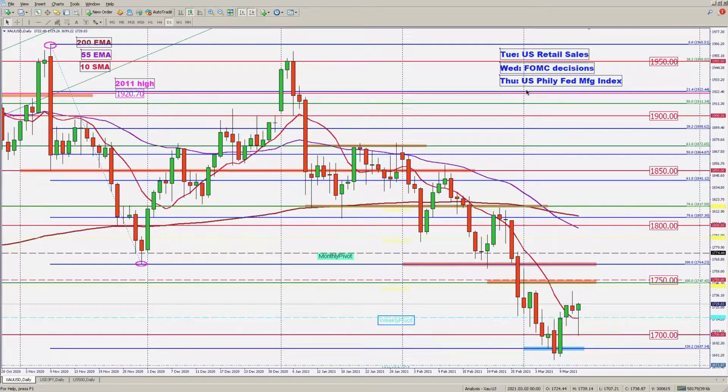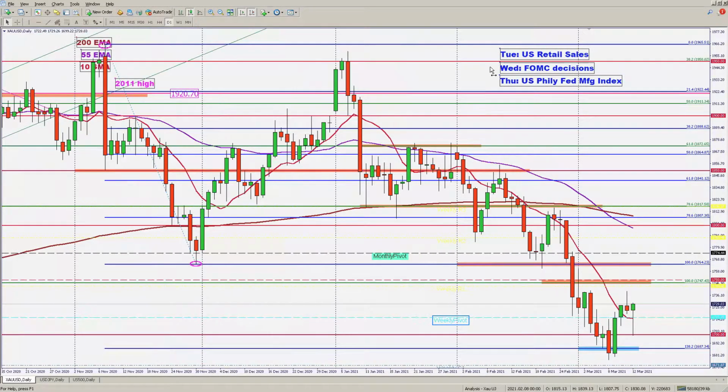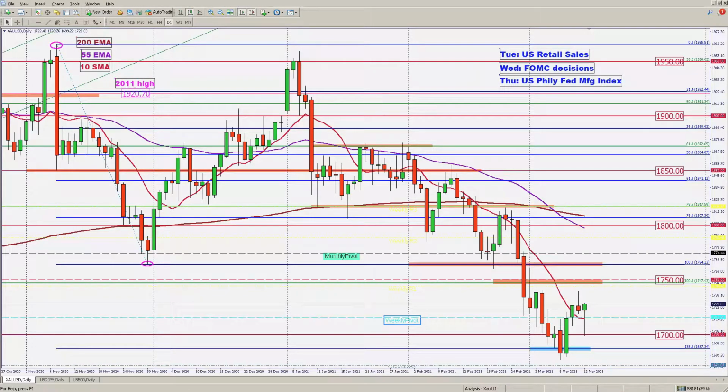and this coming week there's going to be a key event on the US calendar with the FOMC rate and monetary policy decisions on Wednesday, or early Thursday morning in Singapore, sandwiched between the US retail sales and Philly Fed. But we'll see what happens within this 500 pip range.